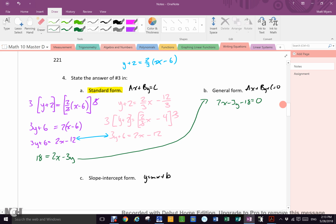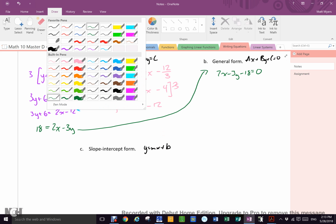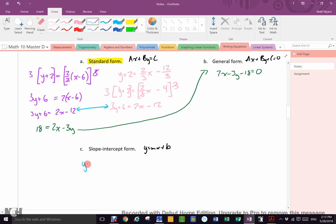Now, for those of you that went straight to here, you started with y minus 2 equaled 2/3 x minus 6, yeah? You needed to get to here: y equals mx plus b. Well, there's your m, there's your x, there's b. So y equals 2/3 x minus 6 plus 2, correct?